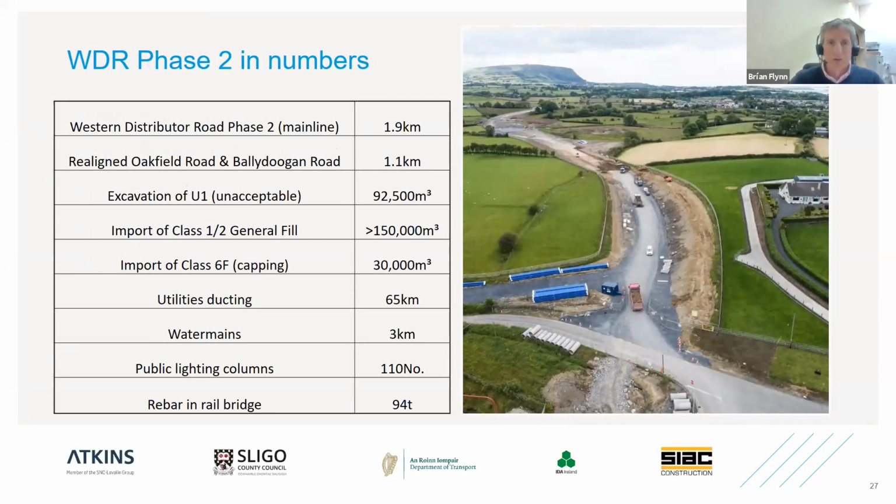So engineers like numbers. So the Western Distributor Road Phase 2 in numbers, the main line between Caltra and Ballydugan is 1.9 kilometres in length. The realigned sections of the Oakfield Road and the Ballydugan Road combine to 1.1 kilometres in total. We had to excavate approximately 92,500 cubic metres of unacceptable material during the construction. And because of the considerable embankments that we had to build either side of the rail bridge, we had an import of class 1 and 2 general fill exceeding 150,000 cubic metres, and 30,000 cubes of class 6F capping material.